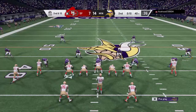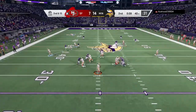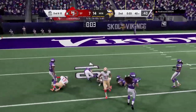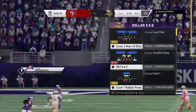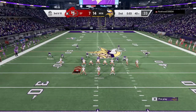So second down and 10. Once again, they'll go from the 40. Garoppolo again. He's going to loft one deep left side here. And this is incomplete with a clock showing just 3 seconds left. Coverage there by the safety, Harrison Smith. And this will probably be the last play of the quarter.